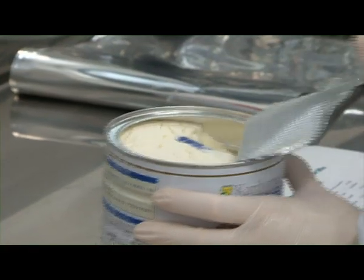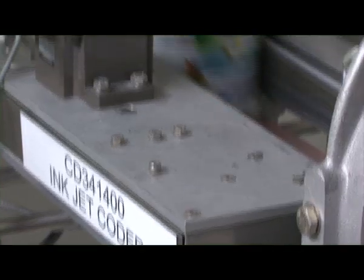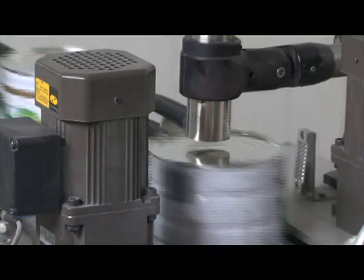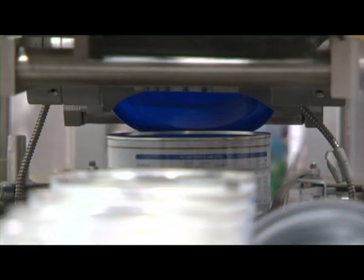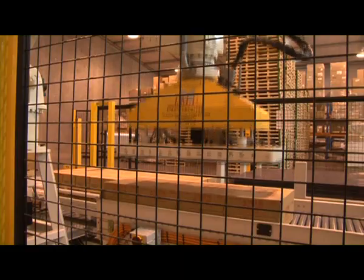At each stage throughout manufacturing, the milk undergoes quality testing. Production and expiry dates are printed on the base of the can, and a plastic reclosure is applied before the cartons are palletized and ready for containerization.